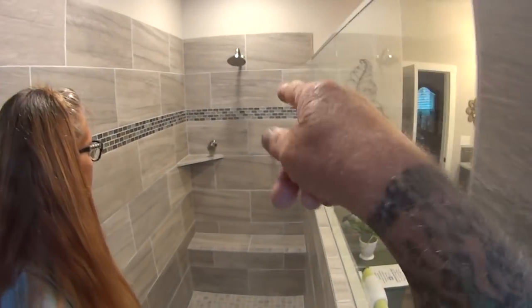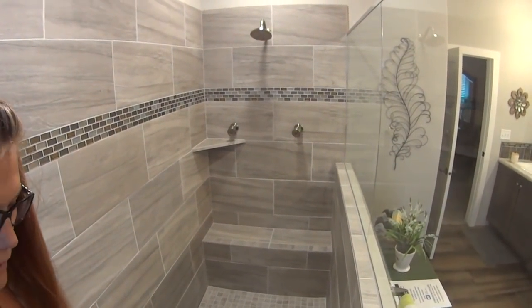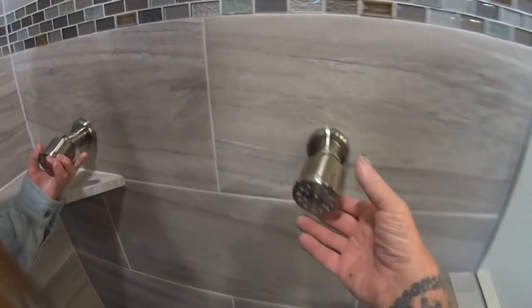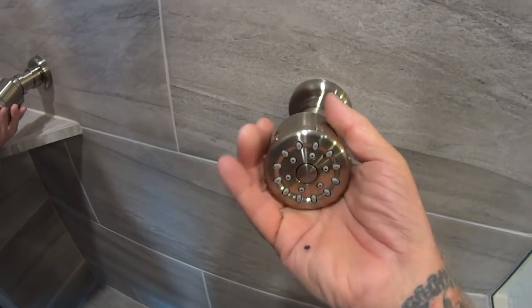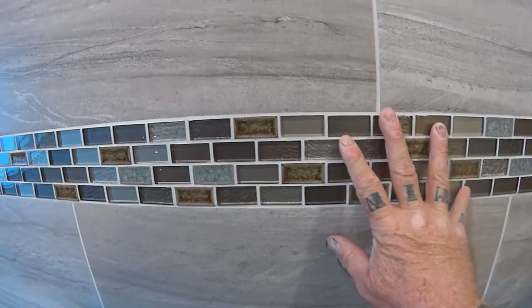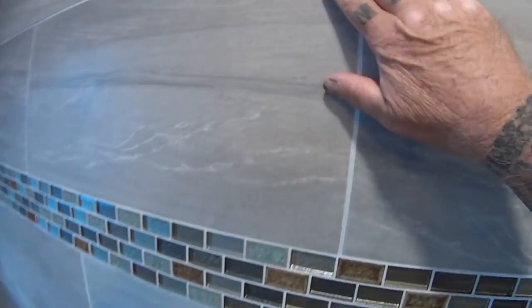Now, if you didn't want to use all them shower heads, can you turn the bottom ones off, let's say? I would think so. I'm pretty sure. Probably. Maybe. Who knows? I don't know. That's some fancy action right there. Look at the tile work on this. Really, really professional. Nice, tight, and it's tile too.